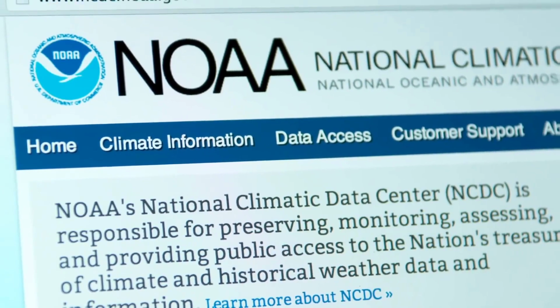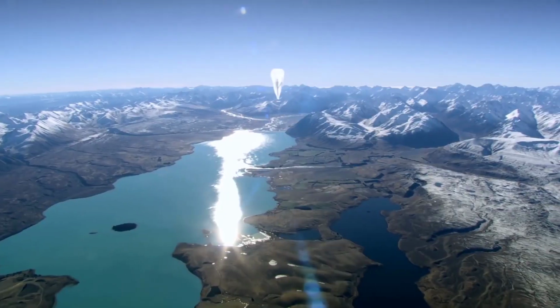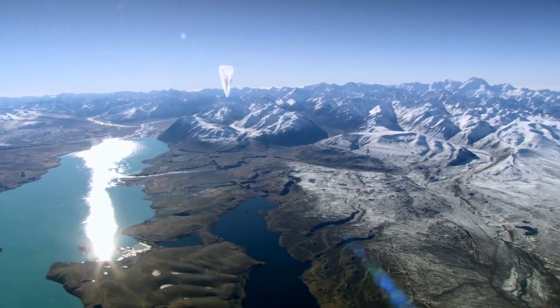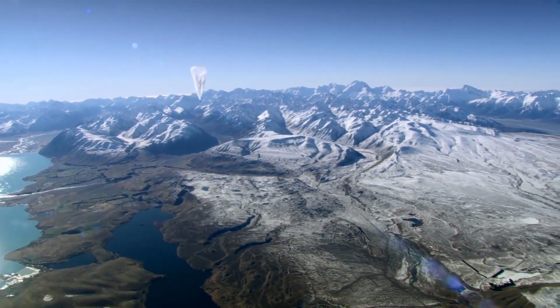We've actually been talking to NOAA and working with them to feed some of the data from our balloons back into their models. And as our fleet comes fully online, we'll be able to significantly improve the quality of the wind predictions that NOAA is able to provide to others as well.